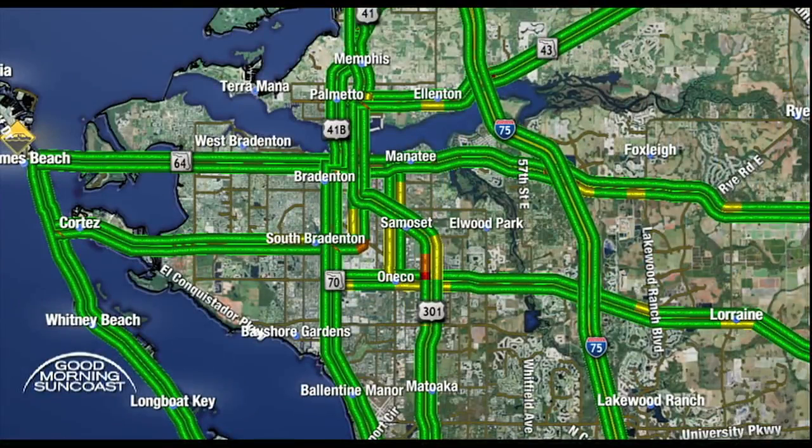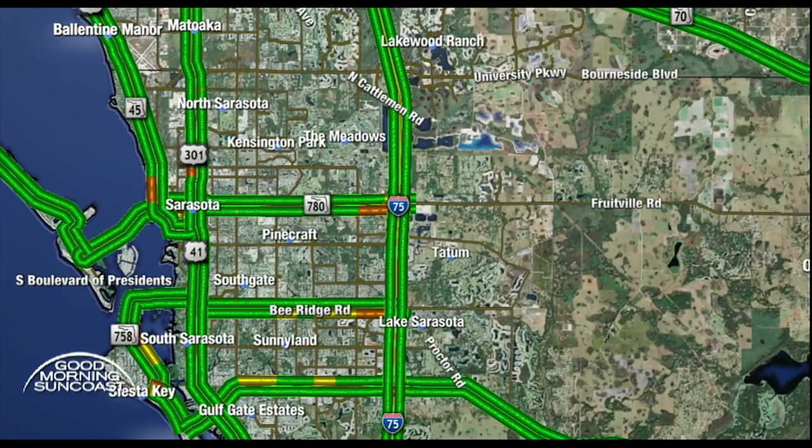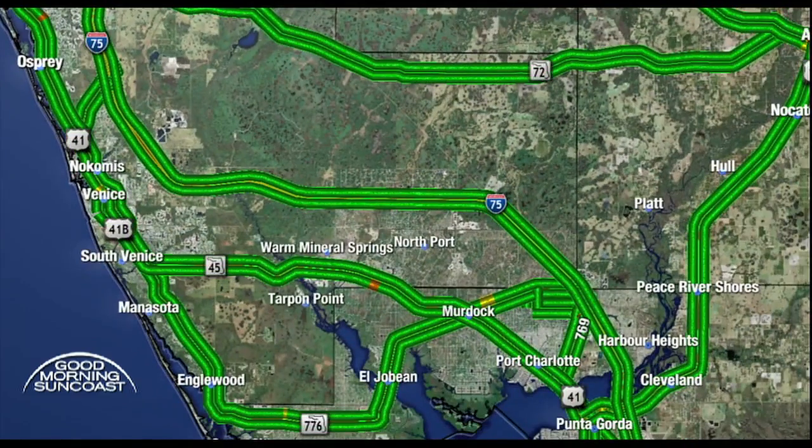Some buildup on 301 southbound at Oneiko as you cross over State Road 70, otherwise pretty clear. In Manatee County, farther south, here's the scene in the northern half of Sarasota County. Some problems on 41 southbound as you approach the Ringling Causeway. Normally there's some flooding there, but I don't think we've seen enough rain yet to get flooding there. Farther south, all clear in the South County region.